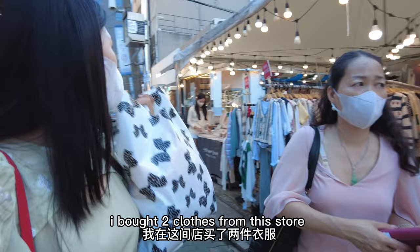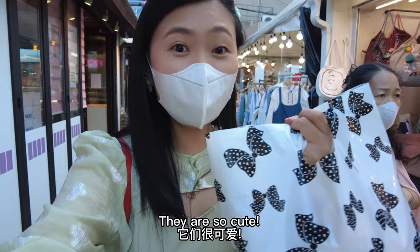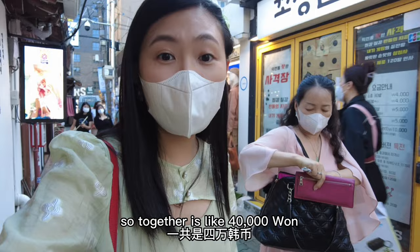I bought two clothing items from this store. There's no name for the store, but it's right in the corner. It's so cute! One sweater is 20,000, so together it's 40,000. Affordable. I wanna try.